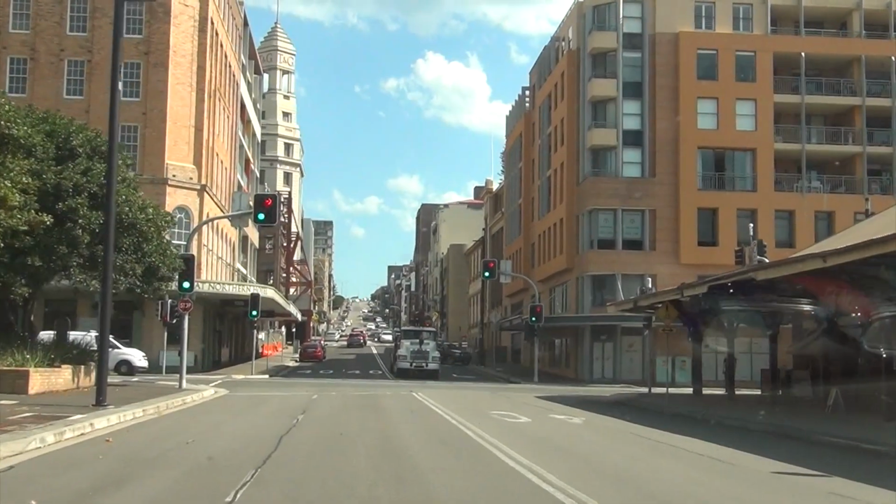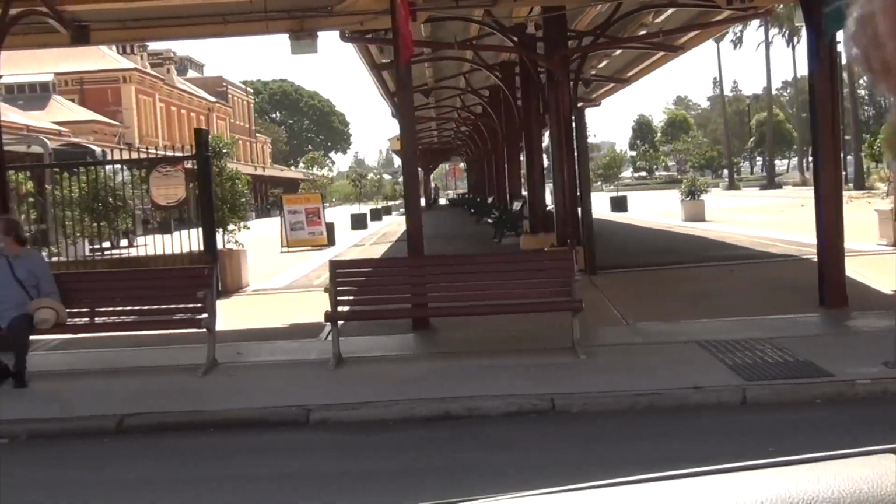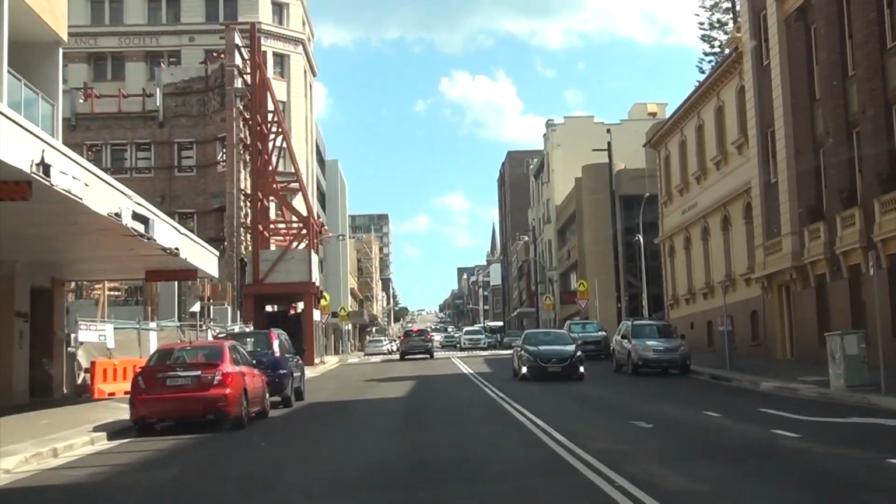So there's a nice shot of the station there now. If you look through that, you can see that there it all is, still the way it was. They've just filled in the railway tracks. Big truck going past. And then the light rail goes down Hunter Street now. And we're going up the hill here.